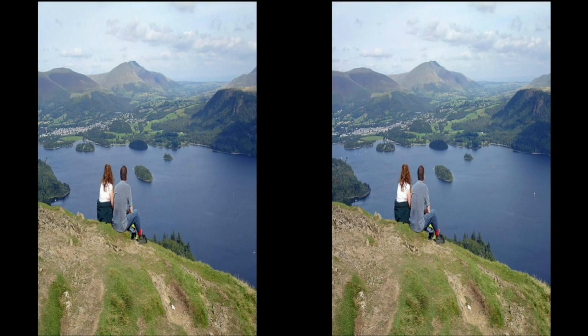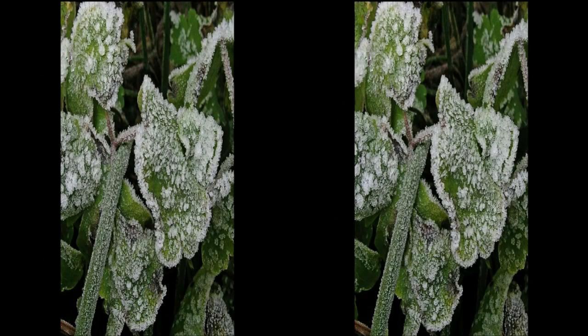A delightful scene of Cat Bells by Phil Palmer. Cat Bells is overlooking Derwent Water and the town of Keswick in the Lake District, and looks towards Ben Caffra. And now a commended image, Winter Crystals by David Ford.